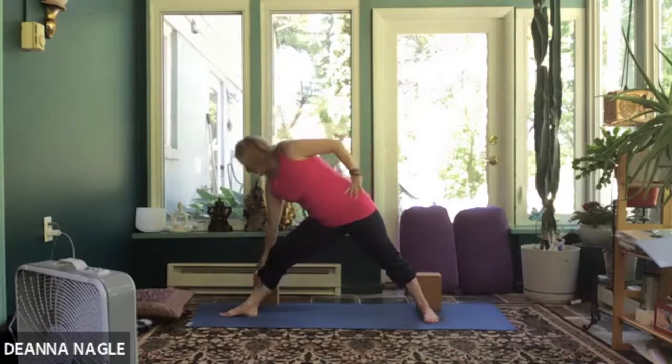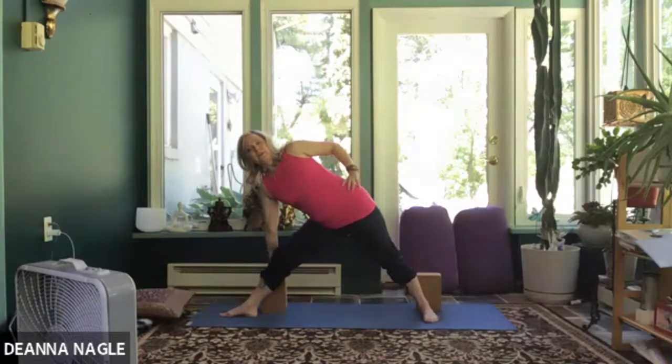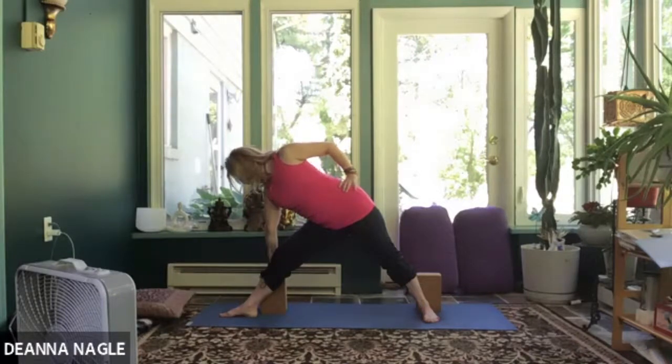And let's do that a couple more rounds. Inhale, straighten, reach up. Exhale, softly coming back. Good, let's do that two more times. Watching out for all those markers so the eyes can stay nice and softly focused. Last time. And then we're gonna straighten that front leg, bring your hands on your hips, preparing for triangle.